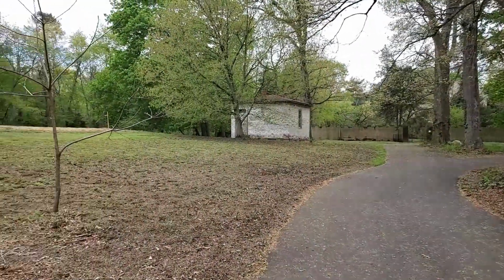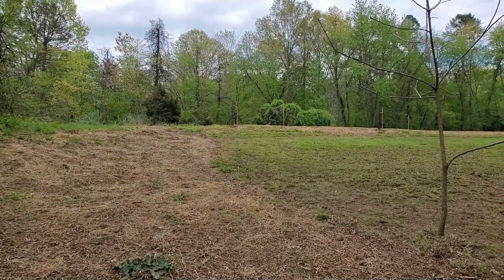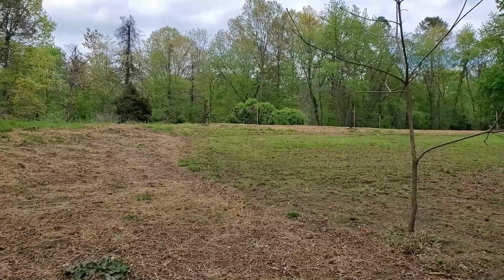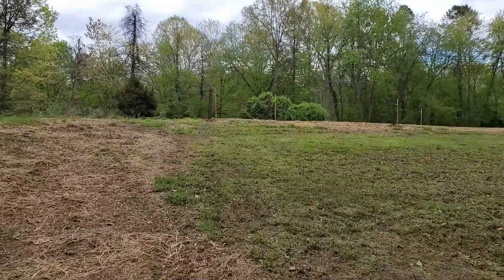So now actually, before we go in the garden, I want to point this out, that they have cleared off the entire hill where the barn used to be, and they actually have new trees planted there. So that's pretty cool, actually.